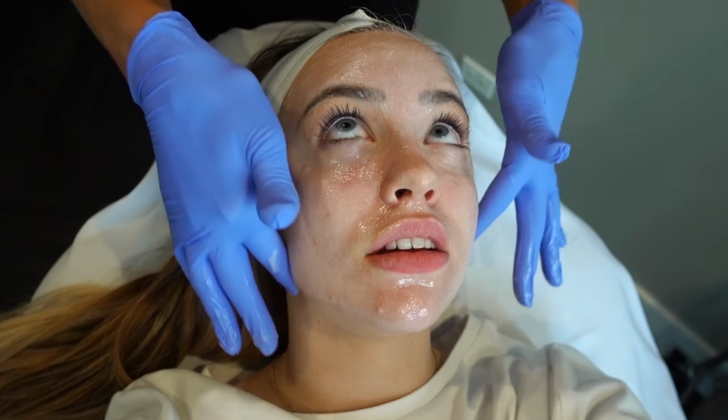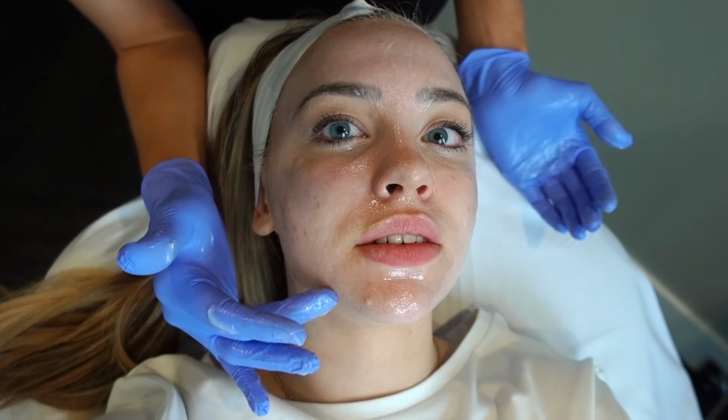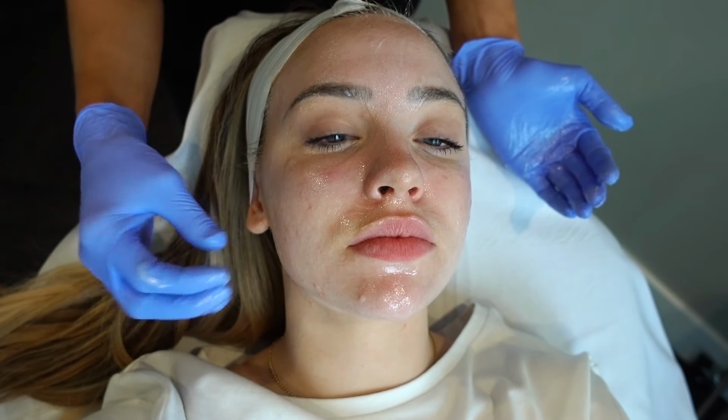And I'm breaking out really bad on this side. Is that going to be a problem? Usually you don't want to do it too much with an active breakout. So what I'm going to do is do that part very last. Okay. And I'm probably just going to punch through and then leave it.